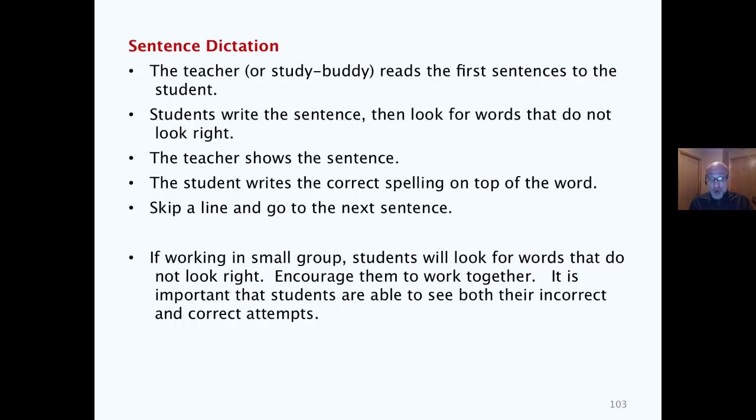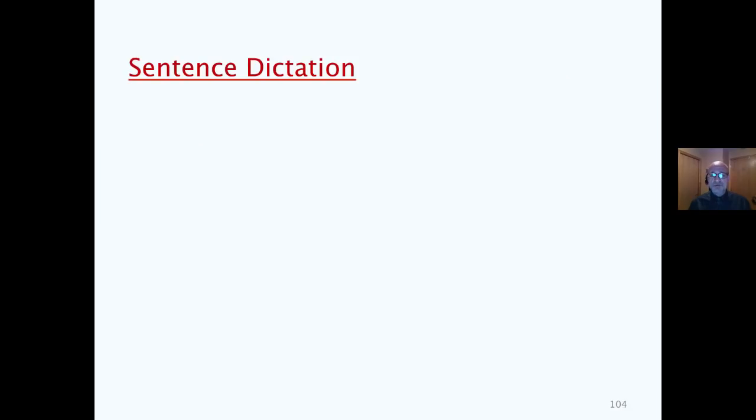The teacher shows the sentence. The student crosses out the incorrect spelling and writes the correct spelling on top. I like them to see both the incorrect and the correct. So that's why I have them draw a line and write the correct spelling on top. They skip a line and then go to the next. And what I do is after the first one, they write it, identify words that don't look right, then they see the sentence, and I show it on the screen like this, and they make any correction.